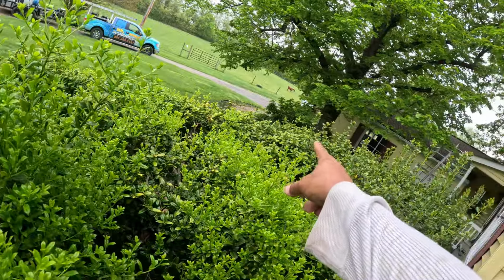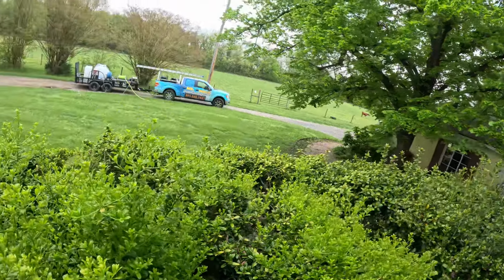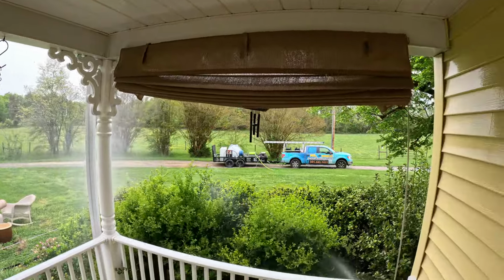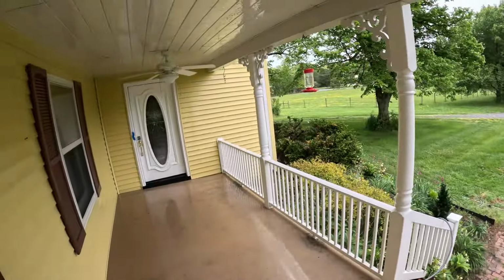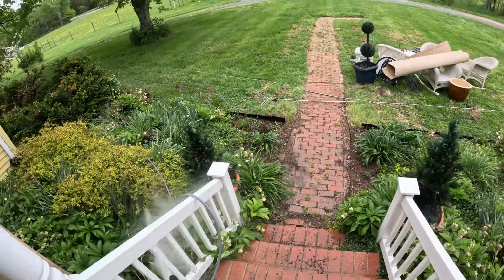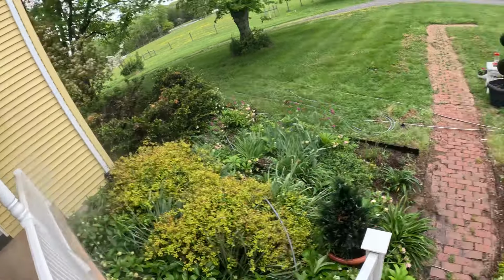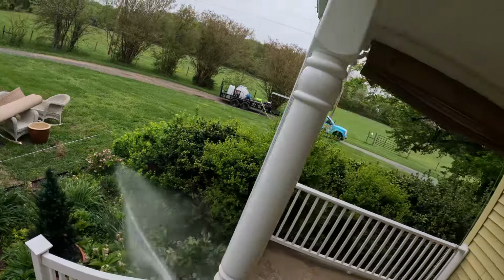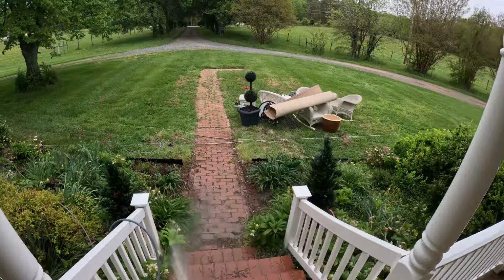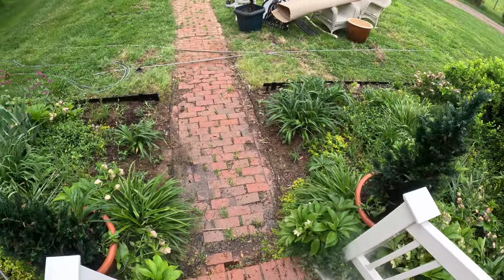See the horse right there? It's actually dropping a deuce right now. But anyway, there's like 16, 17 horses. This is a horse farm. So the house here is very old, very dirty. Took a lot of work here, but still we got her done in less than 2 hours.